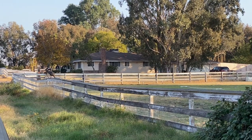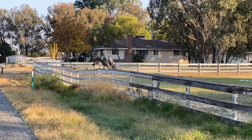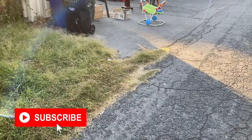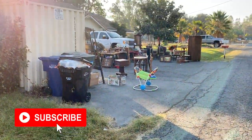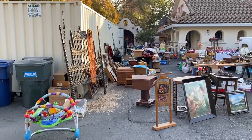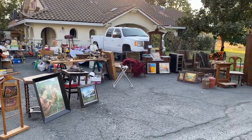So far, aside from these turkeys over here chilling on this fence, I am the only one here at this unbelievable yard sale. There should be people lined up for miles, but I'm here all alone. I have the whole place to myself. By the way, I'm Tanya, and I'm so excited to share this with you.